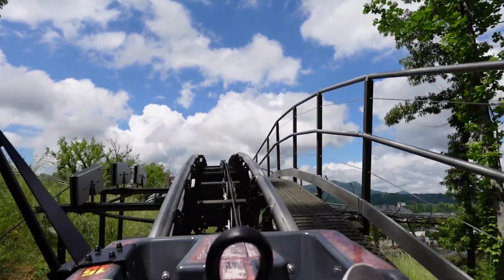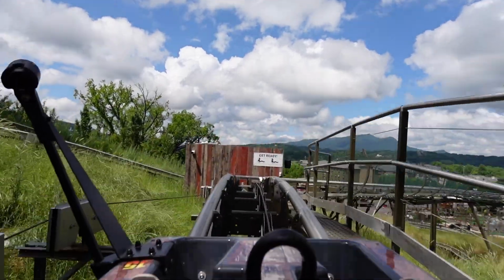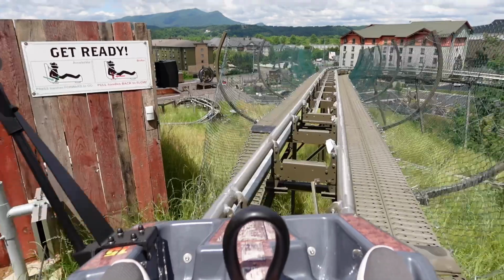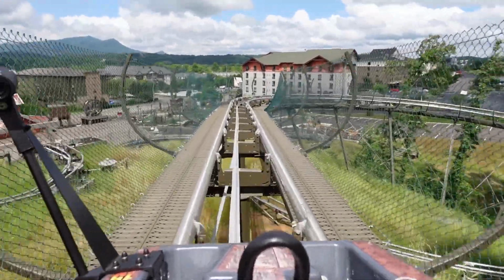Okay, I think that was our last climb. So here we go, our last fun bit down to the end. Let's do it. Get in ready, set, and go!